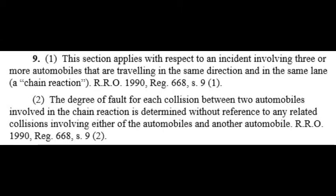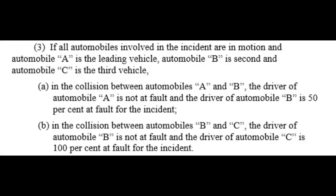Rule 9. 1. This section applies with respect to an incident involving 3 or more automobiles that are traveling in the same direction and in the same lane. Chain reaction. 2. The degree of fault for each collision between two automobiles involved in the chain reaction is determined without reference to any related collisions involving either of the automobiles and another automobile. 3. If all automobiles involved in the incident are in motion and automobile A is the leading vehicle, automobile B is second and automobile C is the third vehicle.